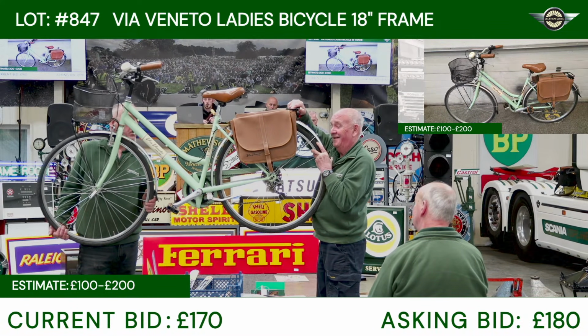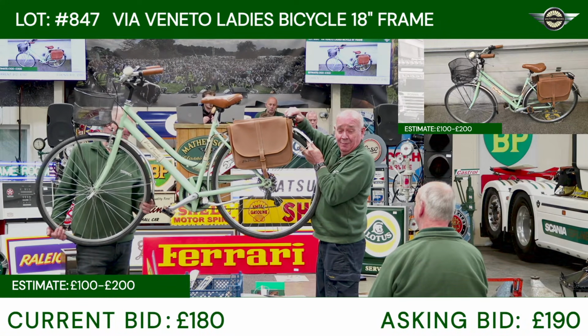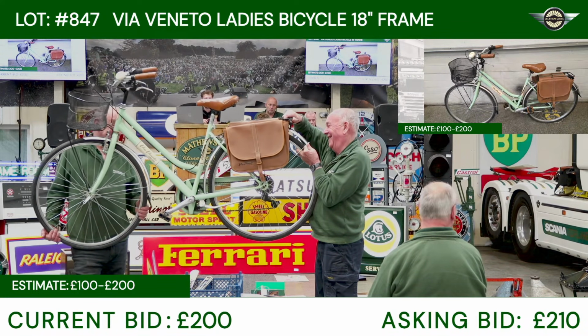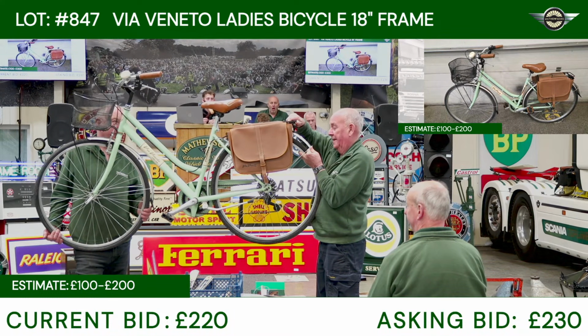160, 170, he says. At £170 bid, 180 back on the internet, you're out Jack, 180 on the internet. He's back in at 190, at £190 bid, are we filling it up, internet? At £190, he's filled it up. 200, at £200 bid, and 10, 210, at £210 bid, and 20, at £220 bid then, at £220 bid is going to be sold.